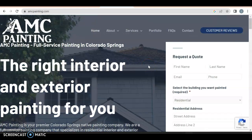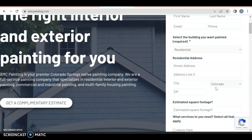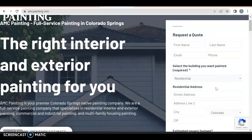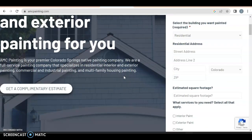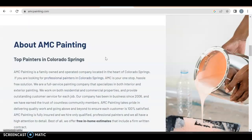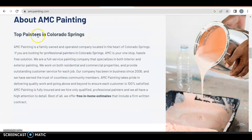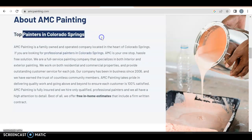I don't care much for their layout, I'm going to be honest. They do have drop-down menus for what they are, but this kind of sticks with you. It kind of breaks the page unnecessarily. The right interior and exterior paint here for you. Get a complimentary estimate or free. About AMC Painters, painting. Top rated painters in Colorado Springs. That's a keyword right there.